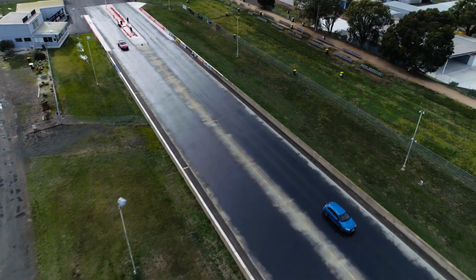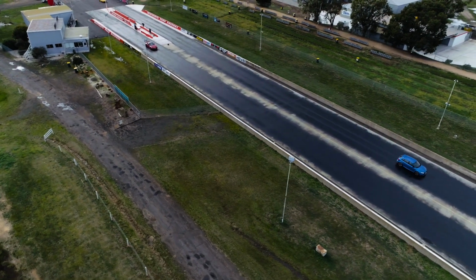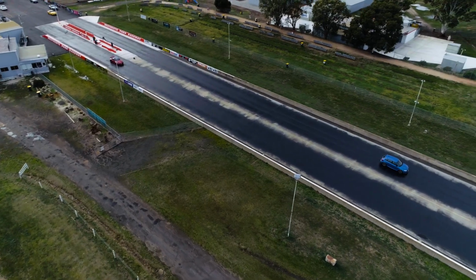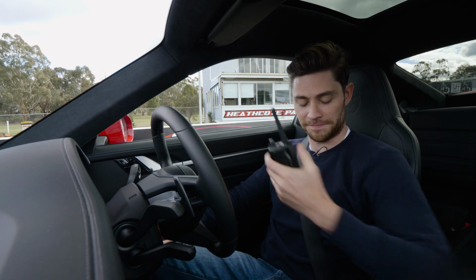If we were in the city, it feels like I'm a full set of traffic lights behind you. That's a good way of looking at it. A more accurate measurement is a ton of distance between us.